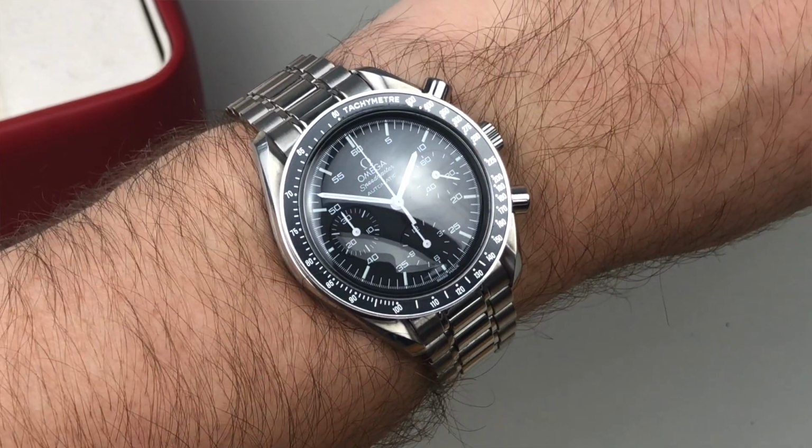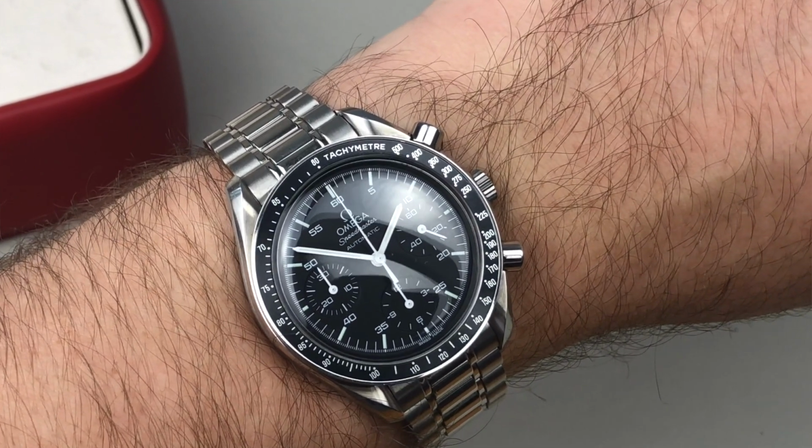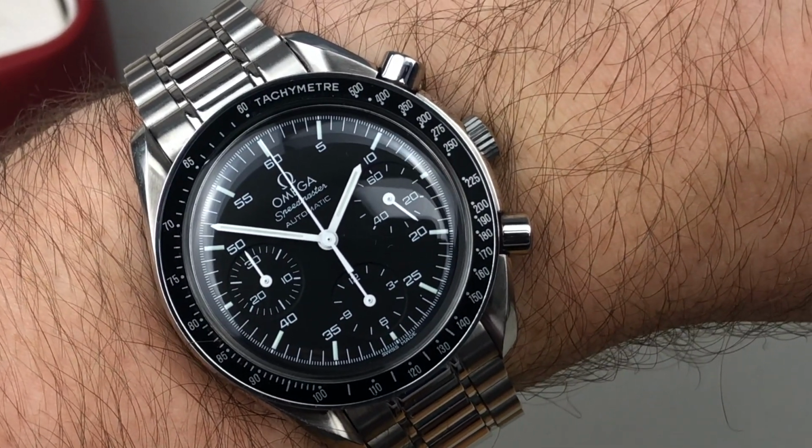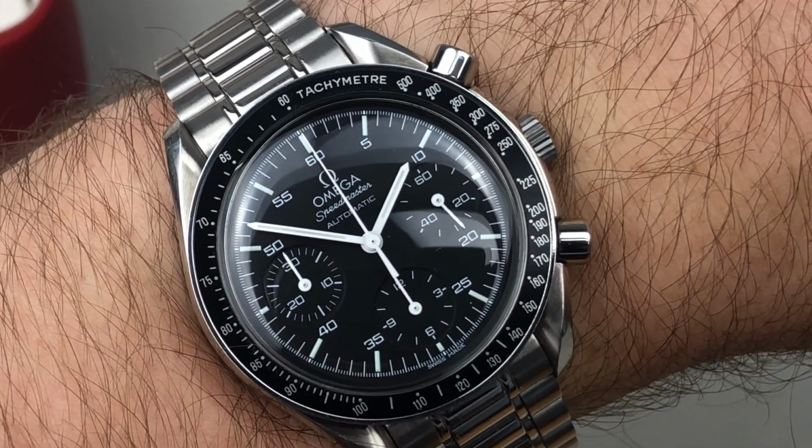First things first, this is the Omega Speedmaster Reduced. This is not the Omega Speedmaster Professional or the Moonwatch. The easiest way to see if what you're looking at is an Omega Speedmaster Professional or the automatic is of course the text on the dial. If you stay on the dial, you can also see that the Speedmaster Reduced has numerals around the indices while the Professional does not. Other than that, there's the size. The Speedmaster Reduced has a little smaller size, that's why it's called Reduced, around 38 or 39 millimeters, while the Professional is more around 41, 42 millimeters, I think.